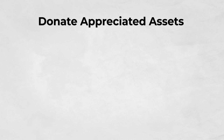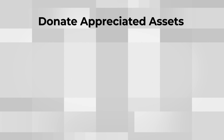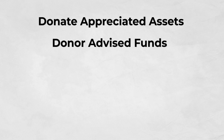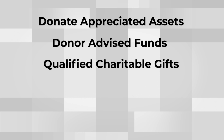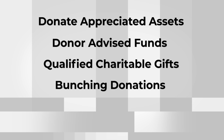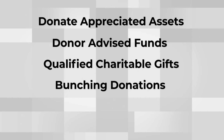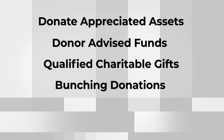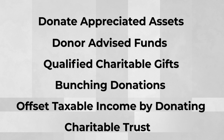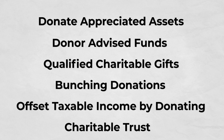So let's recap these power moves for giving smarter. Number 1, donate appreciated assets. Avoid the capital gains altogether. Number 2, donor advised funds. You give now, you decide later. Number 3, qualified charitable distributions, tax-free IRA giving. Number 4, bunching donations. You maximize your deductions by lumping many years of giving all together. 5, offset your taxable income by giving big when you have a big income year. And number 6, a charitable trust. Income now, you give it away later.